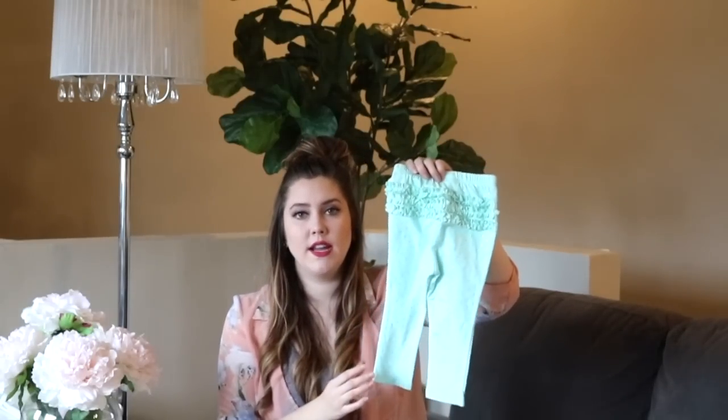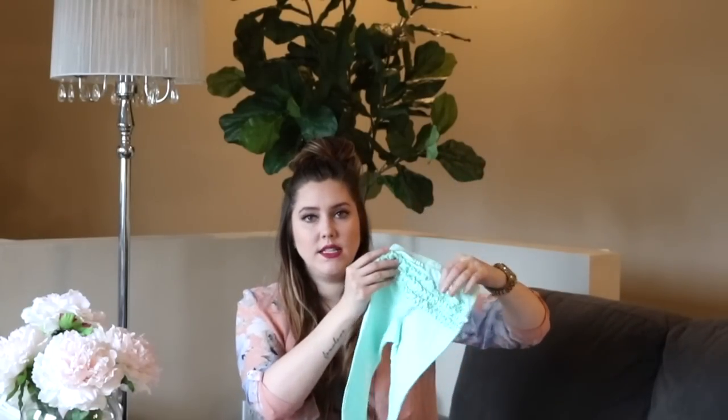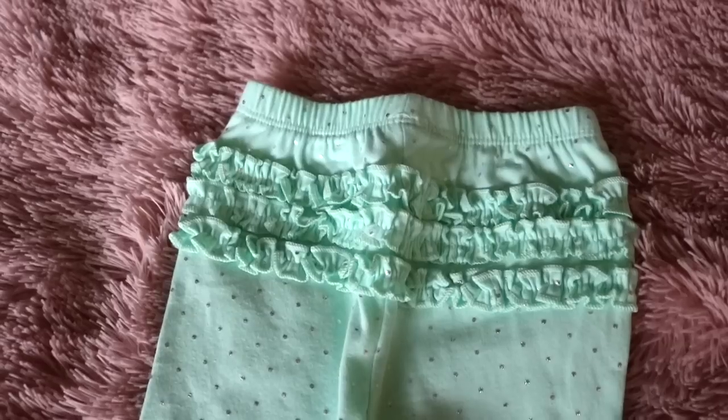Hold on. Baby down. So I have some more stretchy pants to show you guys. They're just like the little cross ones I showed you earlier with the ruffle butt. But these ones are in mint and they have little polka dots all over it. They're little silver metallic polka dots. And of course, I love the ruffles. I think that's really sweet.